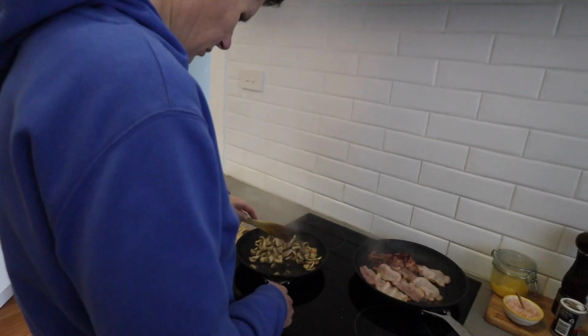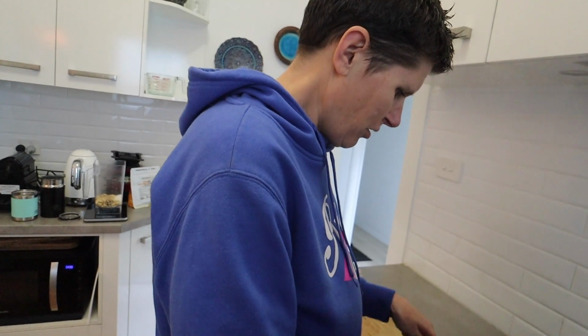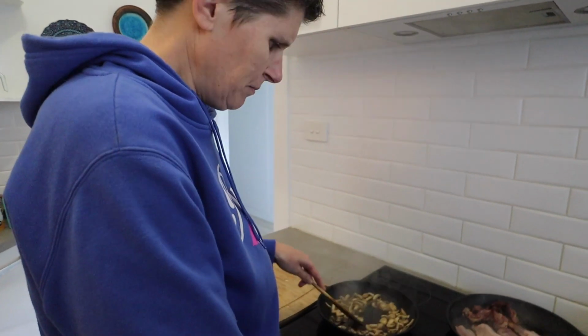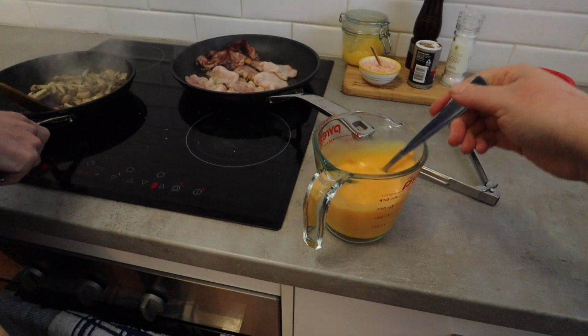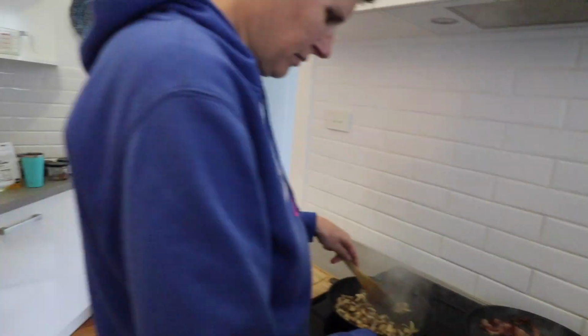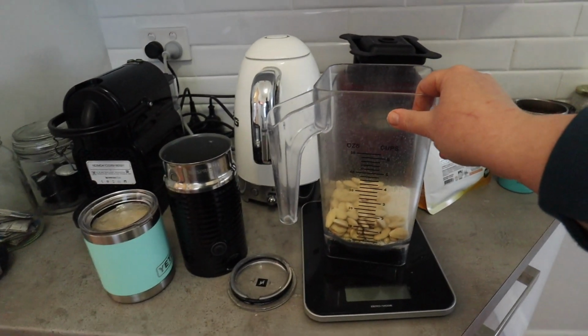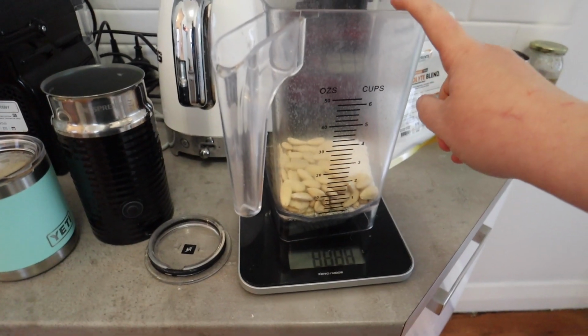What do we got going on here? I'm in the kitchen, that's scary. I'm just cooking up my mushrooms for breakfast. Erica's cooking up the bacon. Got some eggs. After I take the bacon out, I'll just cook the eggs in there. And I've just started weighing out the ingredients to make some more nut milk that I've been having in my coffee.